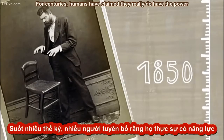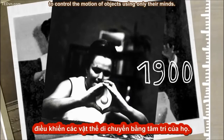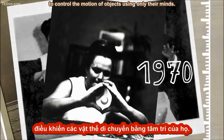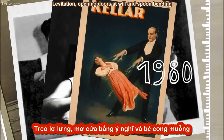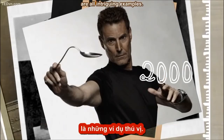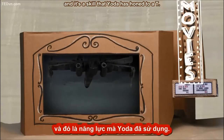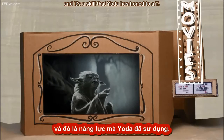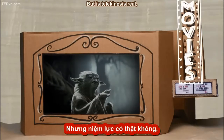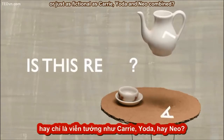For centuries, humans have claimed they really do have the power to control the motion of objects using only their minds. Levitation, opening doors at will, and spoon bending are all intriguing examples. It happens in The Matrix when Neo freezes bullets midair, and it's a skill that Yoda has honed to a T. But is telekinesis real, or just as fictional as Carrie, Yoda, and Neo combined?